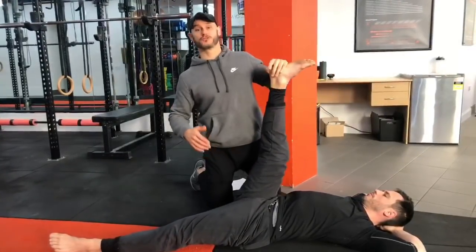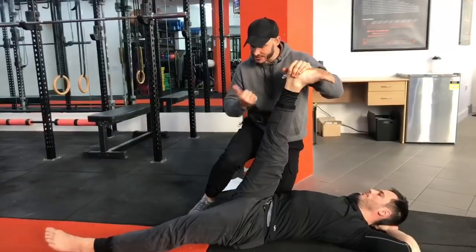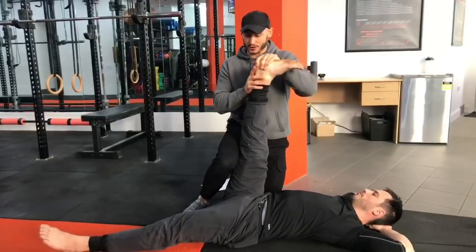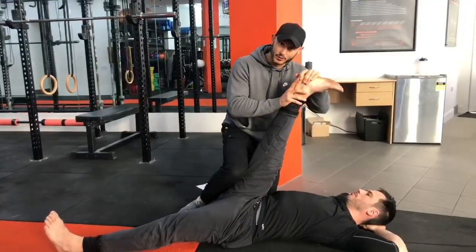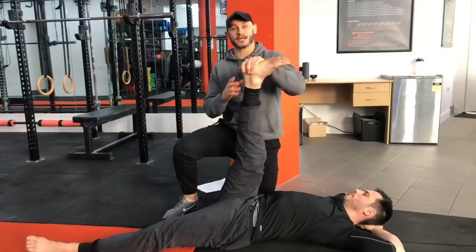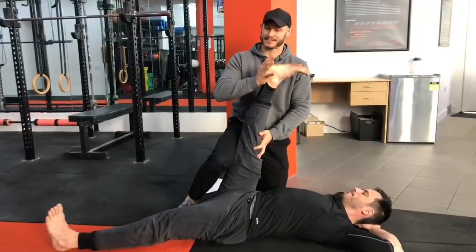Then we have hold-relax, which is where Rad is going to hold the muscle in a concentric contraction against me, and there is allowed to be a little bit of concentric movement. So he's going to push, push, push, and then relax for 3, and then we go back again. That's hold-relax. I'm allowing a concentric contraction. Then contract-relax is where he pushes against me as hard as he can, but it's an immovable object.